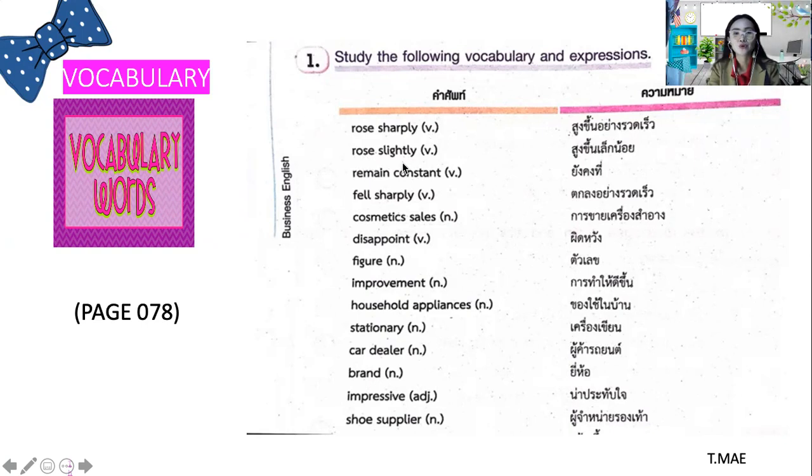rose slightly, remain constant, fell sharply, cosmetic sales, disappoint, figure, improvement, household appliances, stationery, car dealer, brand, impressive, shoe supplier.